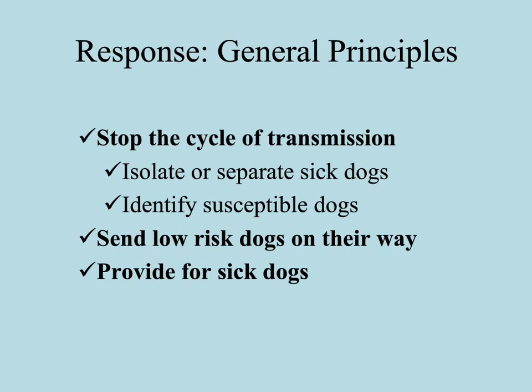Once we know if we need to respond, then we would follow these general principles. These are the steps that I think of as how we approach that response. The very most important thing is to stop the cycle of transmission, so no more fuel for the fire. And in order to do that, we isolate or separate the sick dog, we identify susceptible dogs, send low-risk dogs on their way. How do we do that? Well, I showed you one way with a calendar, but I'm going to show you another way as well. And then we provide the care that sick dogs need.